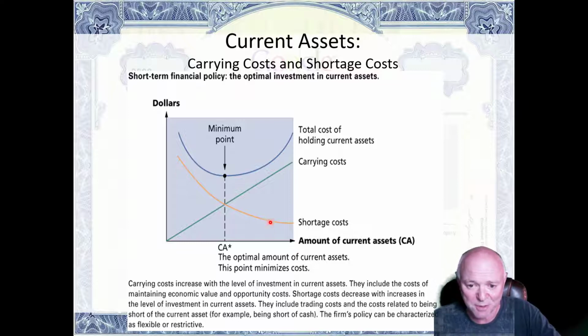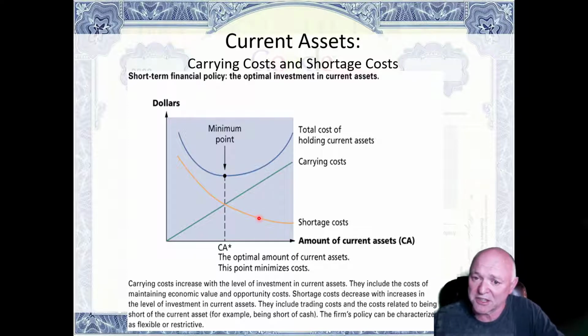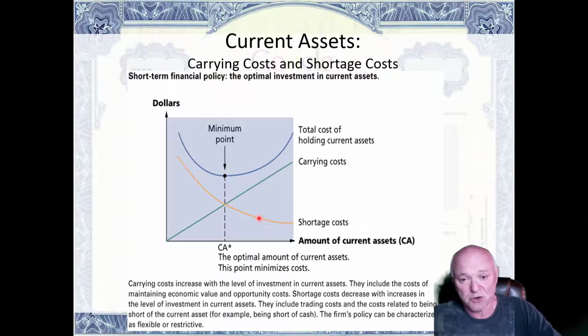That may also affect our reputation, perhaps. On the other hand, if we have very, very large inventories, we're going to see smaller shortage costs. But one of the interesting things that you'll note about this line is that it's curved. There's going to be a very steep opportunity cost if we have significantly too little inventory, and there's going to be a relatively flat opportunity cost as we move over to the right-hand side of the chart.